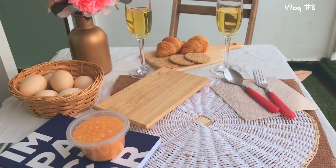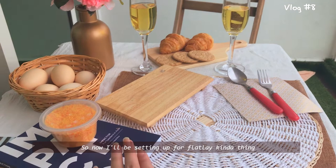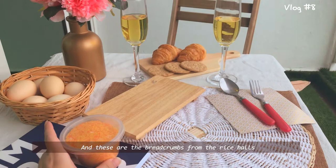Set up will be the rice balls, but my colleague is still frying them. So now I'll be setting up the flat lay kind of thing. It's a dining table setting, and these are the breadcrumbs from the rice ball, which I'm still thinking how do I actually incorporate into the whole flat lay.